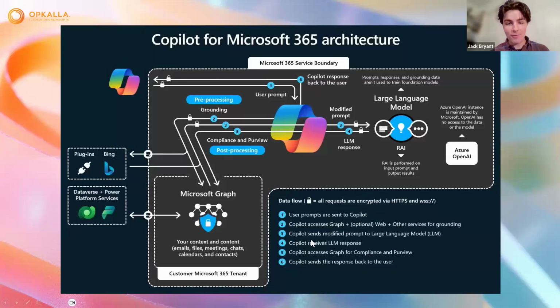Okay, now after that, the Copilot is going to send the modified prompt to the large language model. What does that mean? It's sending the modified prompt to the large language model. What that means is it's sending your initial prompt plus the data that it has retrieved. So it's found this relevant data using something called Microsoft Search. And there's a lot of terminology here, and I apologize, but that's just the nature of the beast with Microsoft.